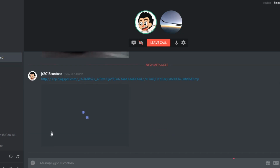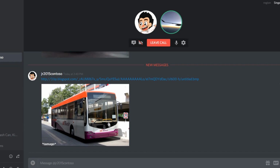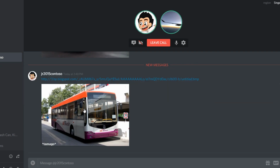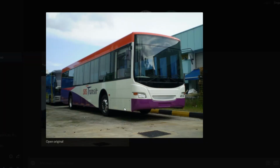Okay. I think this is just the other side of the bus. Yep, it is. This is the most famous part. I've seen this a lot of times. Wait, we just began, we are not that deep yet. Okay. Wow. So this was before it was even put on service.